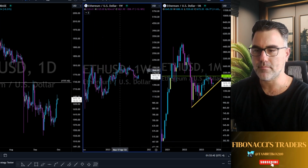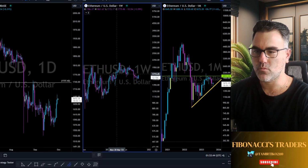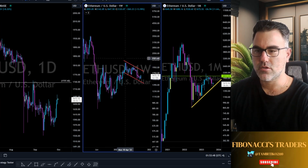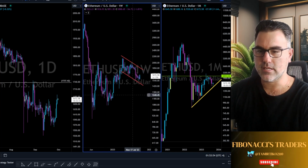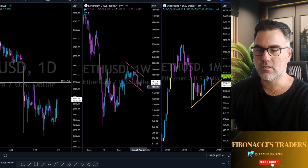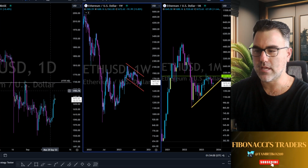And the weekly, we have trend lines. We don't need to guess the trend. We have this trend line since the peak of April, lower highs, lower lows, and as long as Ethereum on the weekly is inside this channel, the way is south.